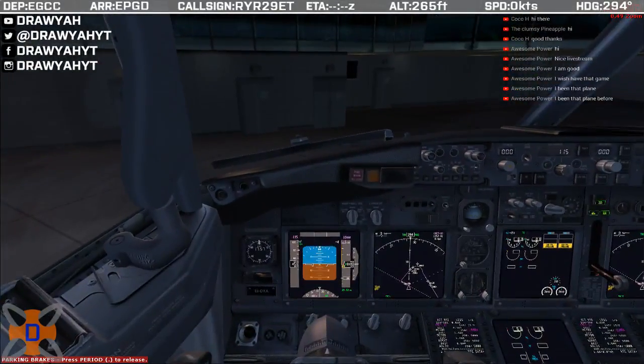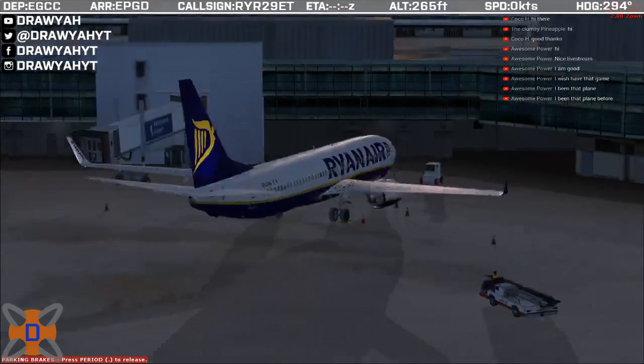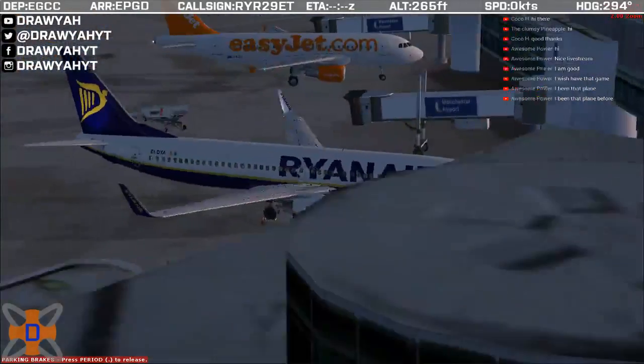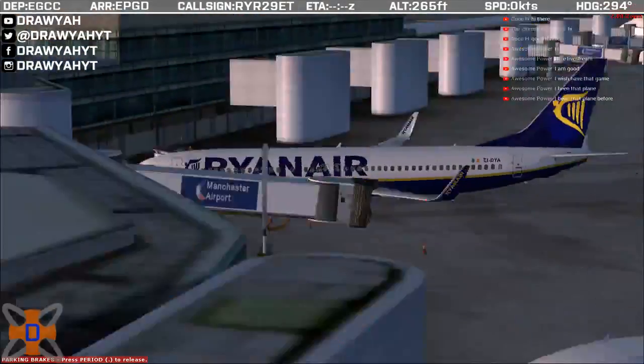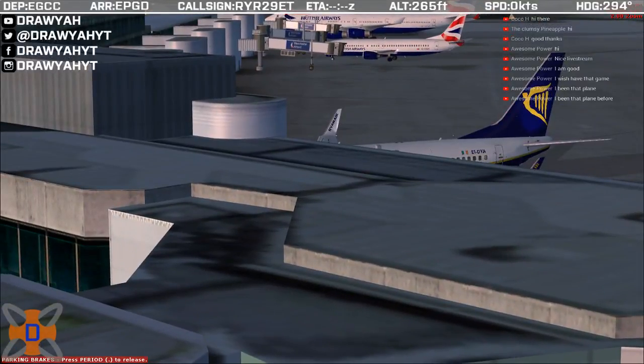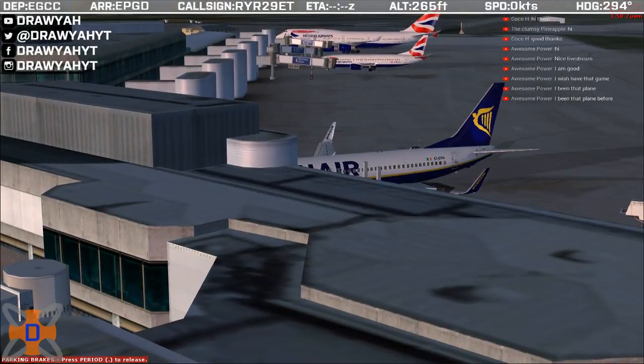So that will liaise with tower again. Aircraft is secure, so yeah, all doors are shut. APU starting up, you can hear that from the outside now, the high-pitched noise. And yeah, the British Airways there behind us, 747, A3. Actually, take that back, it's a 737.